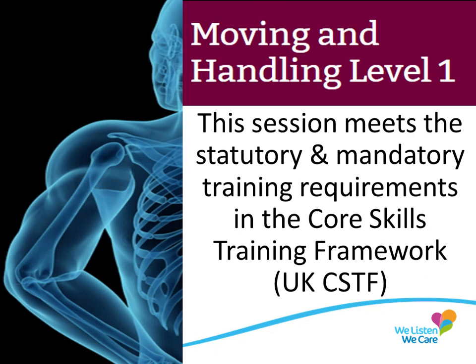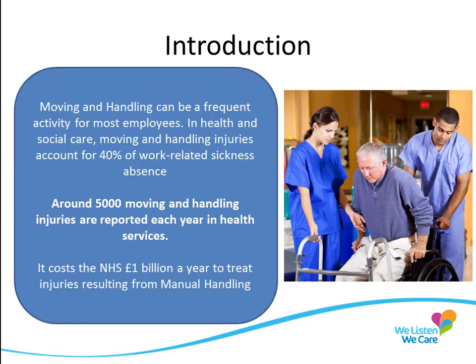The session has been written to comply with the Core Skills Training Framework, and it meets all your statutory and mandatory training requirements for manual handling theory. Moving and handling isn't just about moving people in the NHS, we move other items too.